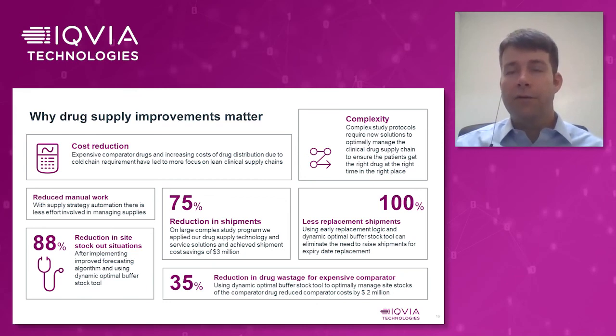You've seen case studies where we can reduce shipments quite significantly. We had another one where we reduced shipments by even 75% on a large program that achieved savings of over $3 million for the customer. We have now implemented functionality where we can reduce replacement shipments from expiry date by 100% through the use of dynamic optimal buffer stock and early replacement logic. And then on studies where we have expensive comparator costs, we can use dynamic optimal buffer stock and also forecasting algorithms to really minimize the drug wastage and reduce the cost for those comparators significantly in studies.